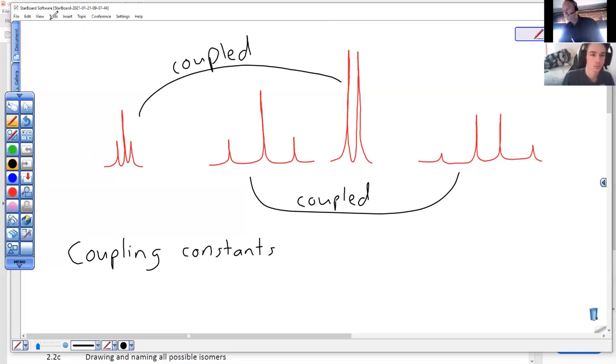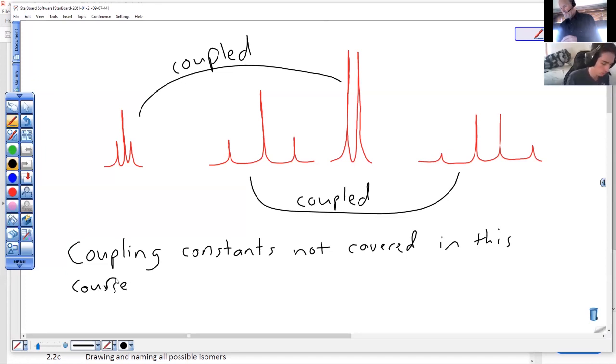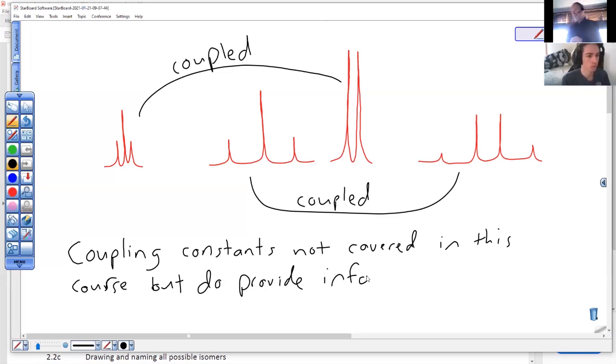And let's see. I'll just write some comments while you're looking. Coupling constants, not covered in this course. So we don't have to worry about coupling at all, as a concept? No, you have to know how to draw the patterns. So how to draw a proper triplet and how to draw a proper quartet, but don't worry about the spacing between the peaks in those patterns, is what I'm trying to say. Okay.